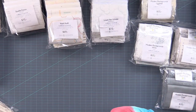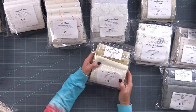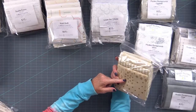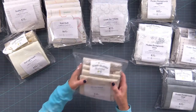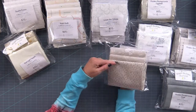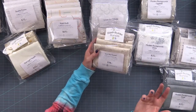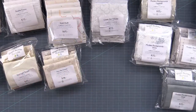We have this one, which is more taupe. This is First Light Taupe. So very taupey from Ruby Star. Some of them have a little gold in them. Beautiful taupe colors. And then the Sister Bay has three that are more creamy and three that are more taupey. So a little bit more, I would still put them together. You would just get a little more loudness in your quilt, a little more variety, a lot more movement.